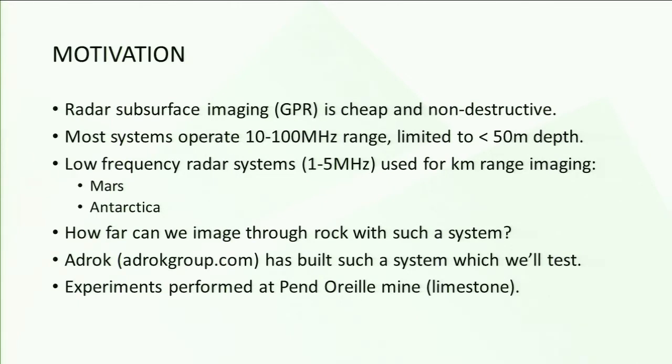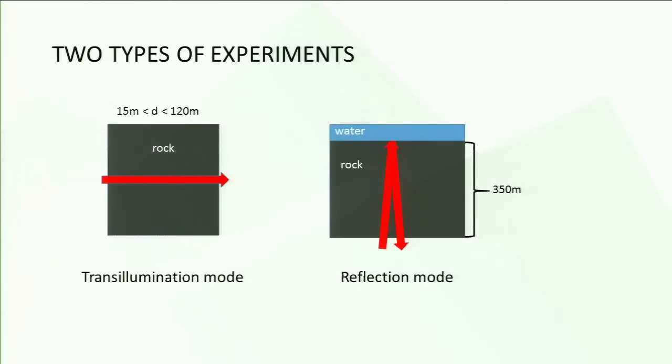with such a system? To test this out, we performed some experiments, and we used a radar system manufactured by Adrok. It is a radar pulse which has a low frequency component, actually at 3 megahertz, as well as high frequency components. We tested this system out underground in the currently inactive zinc mine in Pend Oreille in Washington. We sent our pulse through various layers of limestone and tried to figure out what's happening to it and how far it penetrates. We performed two types of experiments, transillumination mode and reflection mode. I'll be mostly talking about the first.